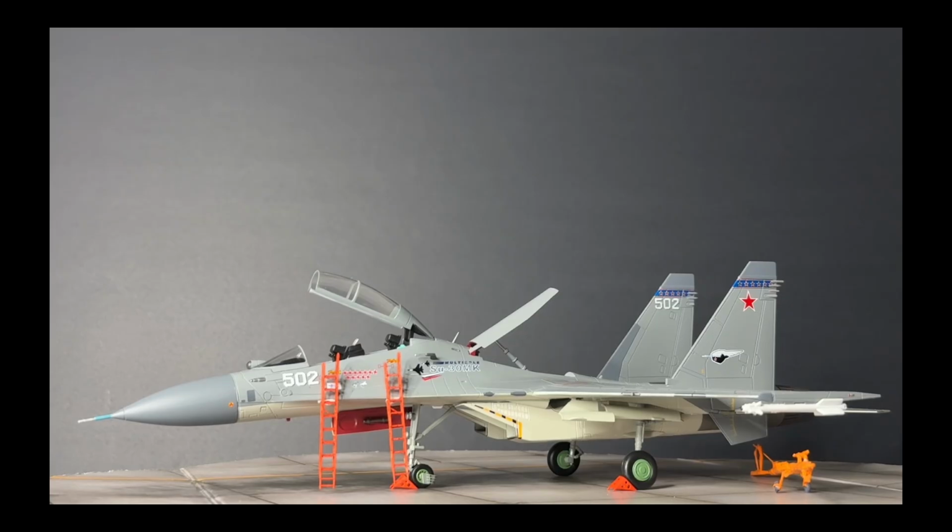Now, with all that in mind, let's pivot and talk about something better, which is the model itself, right? To begin with, of course, this model is from Hobbymaster in 1/72nd scale, under model number HA9551. First thing I would say, folks, this model is absolutely beautiful. Those Sukhois from Hobbymaster, to me, they're just a work of art.